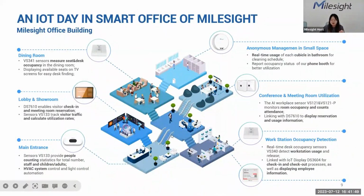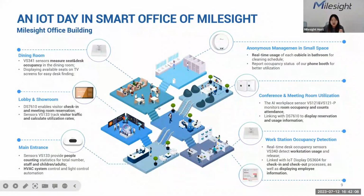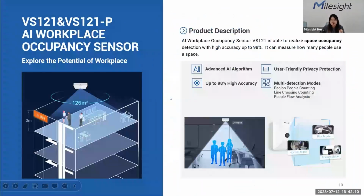Our Milesight building can be a very typical workplace building for deploying all of these products or this solution. But we will also know that all of these products can be extended into more applications by knowing more features or functions of these products. Okay, so now let's get to know the products one by one in detail.